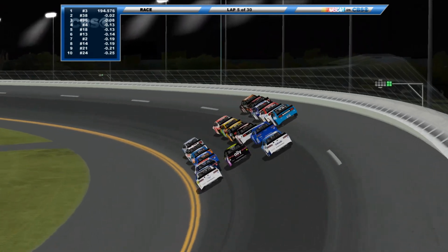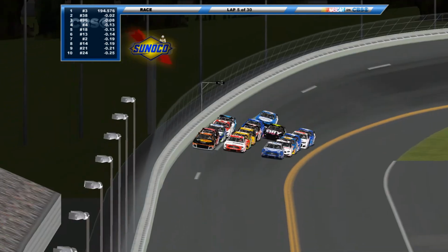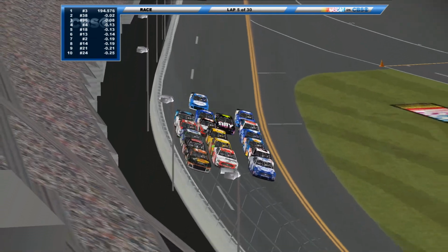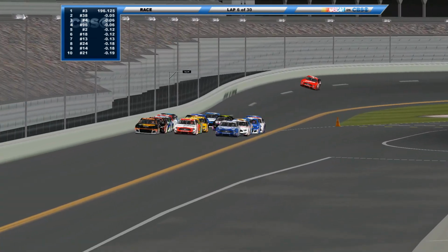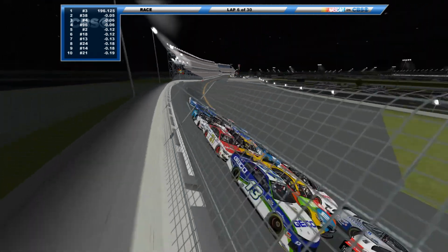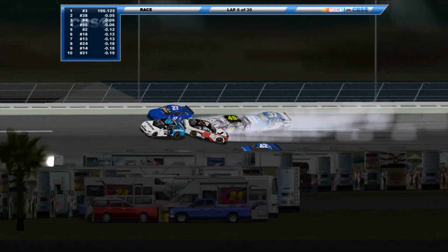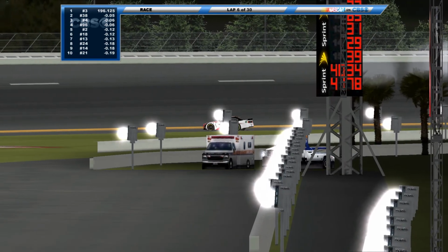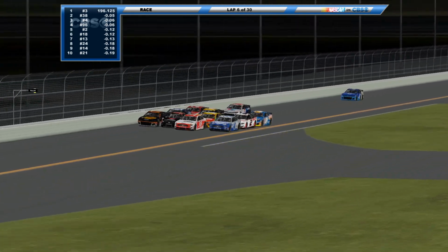Outside line is definitely the way to go as they go 4 wide. Well, that's at the rear end of the pack, so it might be okay giving each other a lot of space this time, but they're getting too close when you get to the tri-oval, basically bouncing off each other. There we go. The 6, 52, 27, 42. And that's the caution that ISCR needed as they go 4 wide for the lead.